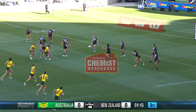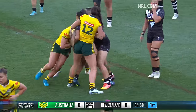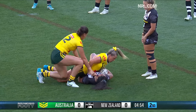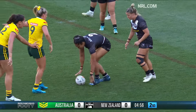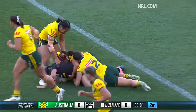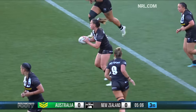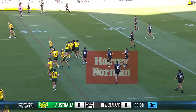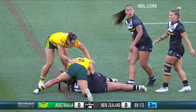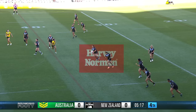Well, almost 12 months since these teams squared off in the World Cup final at Old Trafford in Manchester. And Australia romped to victory there after a narrow win in the pool stages of that World Cup. And they face off twice here in the space of 2 weeks as well in the Pacific Championships. It's Nevada George, who was elevated to the starting lineup today by their coach Ricky Henry.